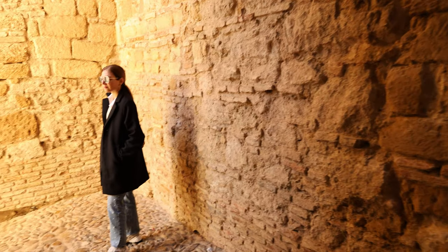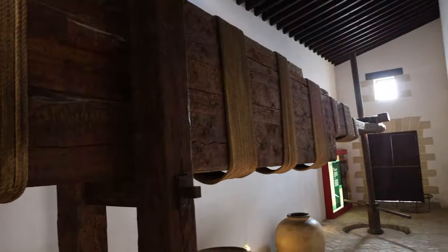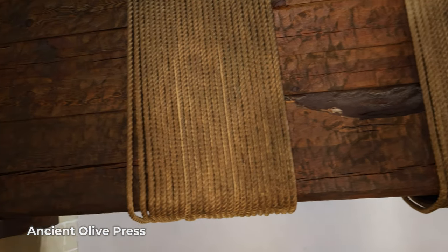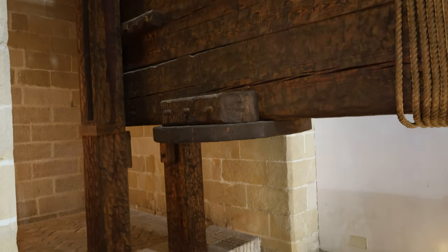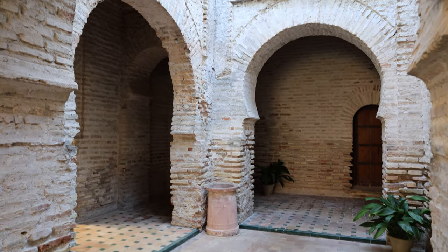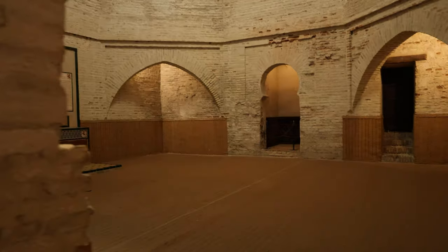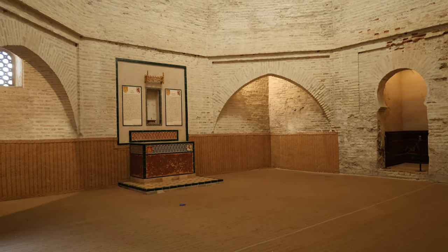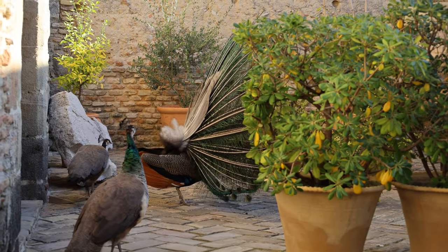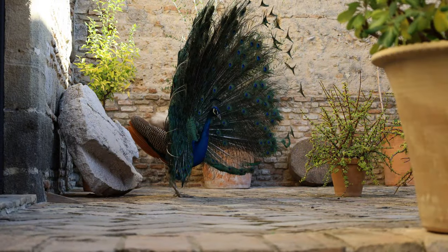There are plenty of things to see at the Alcázar, including ancient architecture, an olive press, and an old mosque. Strolling around the mosque was this incredible peacock. What a proud bird.